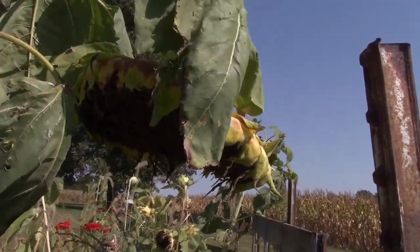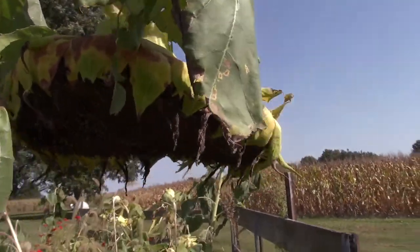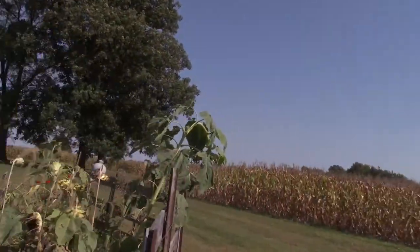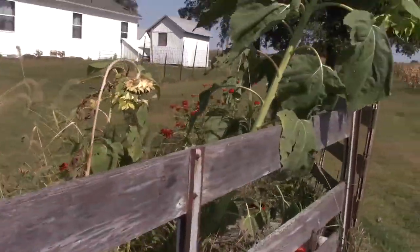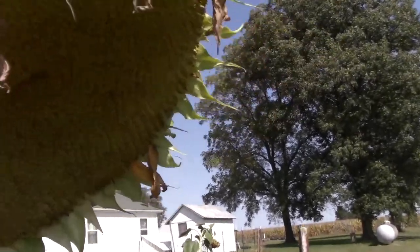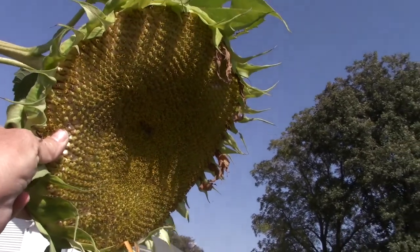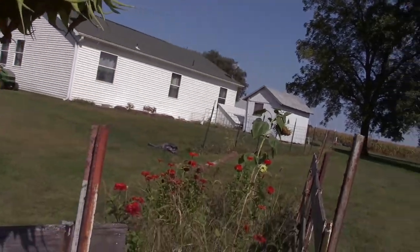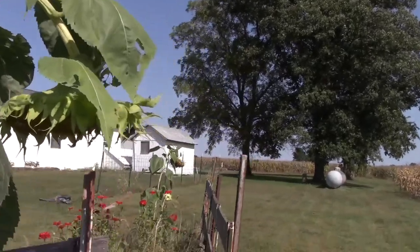These down here and the ones up by the house. But look how massive that head is. I will be planting these again. Sunflowers there. Here's another massive head. Look how big that is. That's really pretty. Yep, it was beautiful. Of course, they get so big and they get top heavy that they want to bend over.